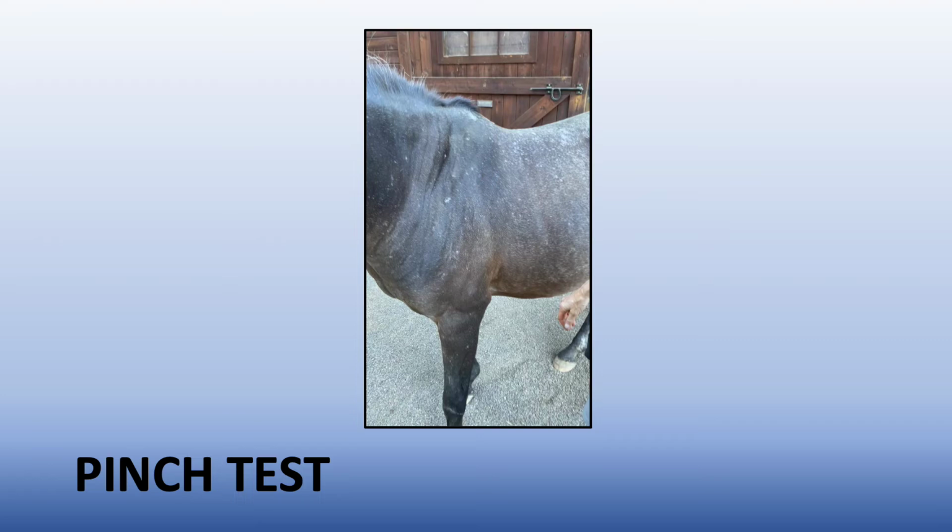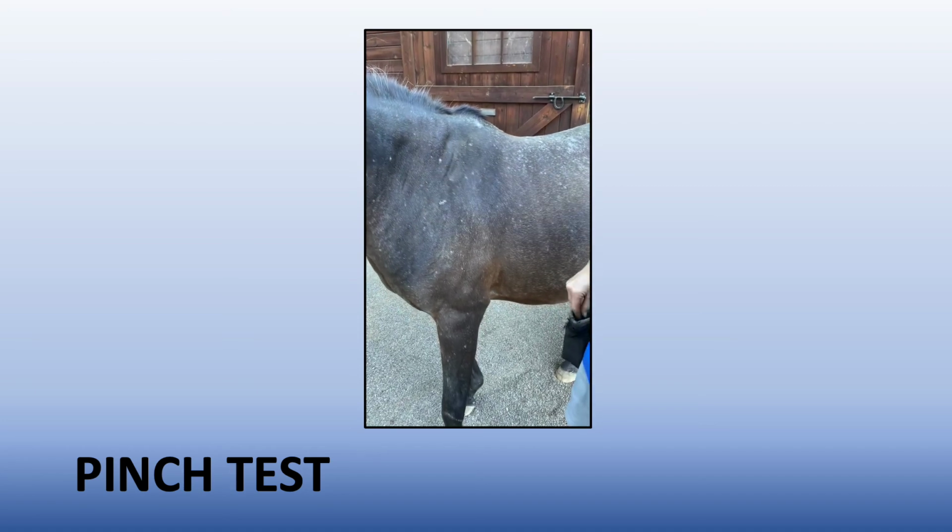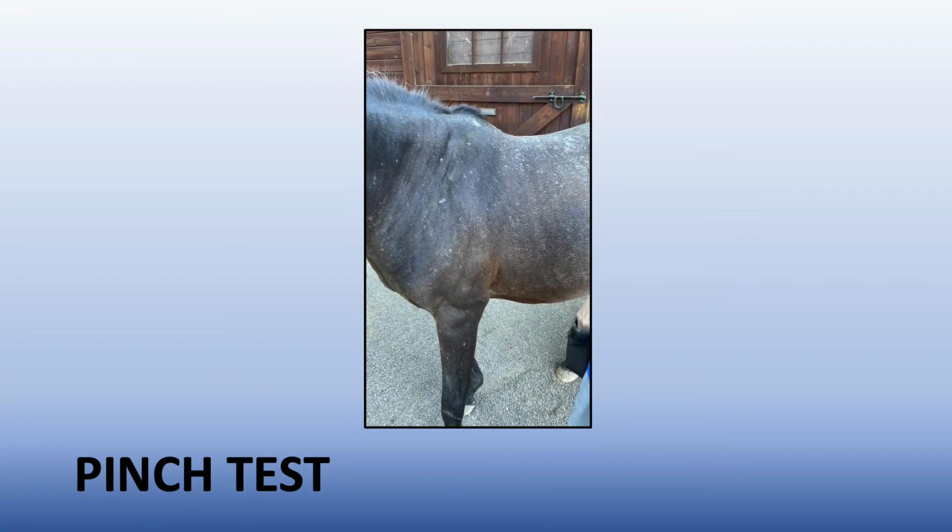If it takes the skin 2 to 4 seconds to snap back, your horse is moderately dehydrated. If it takes longer than 4 seconds for the skin to snap back, your horse is severely dehydrated. Practice this often, as it is important to know the normal skin pinch results on your horse, as it can vary quite a bit by age and breed.